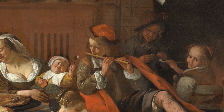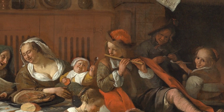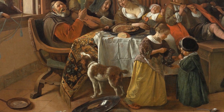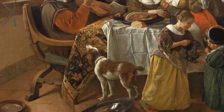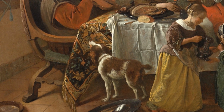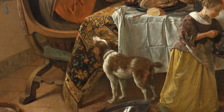On the right background, a boy and a girl are holding pipes with tobacco. And then there's the dog, standing in front of the table, which is filled with bread and meat. The dog obviously hopes that some of the food will fall off, and it looks like he doesn't have to worry much about that.